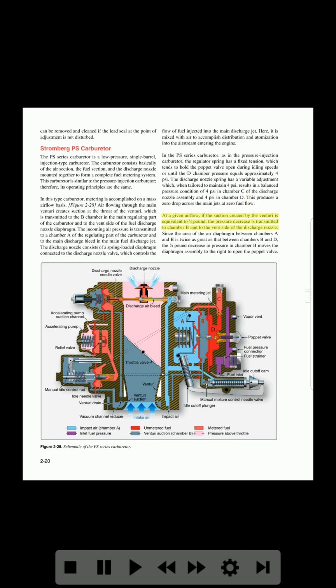At a given airflow, if the suction created by the venturi is equivalent to 1/4 pound, the pressure decrease is transmitted to chamber B and to the vent side of the discharge nozzle. Since the area of the air diaphragm between chambers A and B is twice as great as that between chambers B and D, the 1/4 pound decrease in pressure in chamber B moves the diaphragm assembly to the right to open the pipette valve.